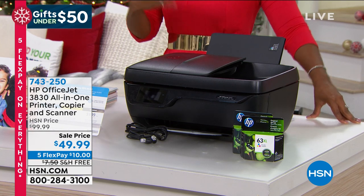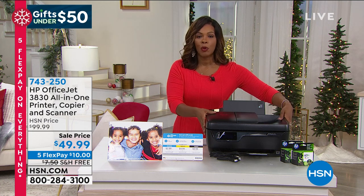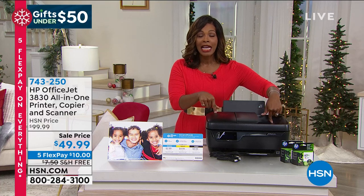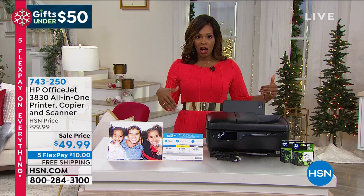This is what we want when we're looking to upgrade the printer that we have in our home. This is the lowest priced HP printer that we've had all year, and the lowest price that we're going to have all year, and you're looking at it. Now, normally it is double the price, just so you know, but we took 50% off.